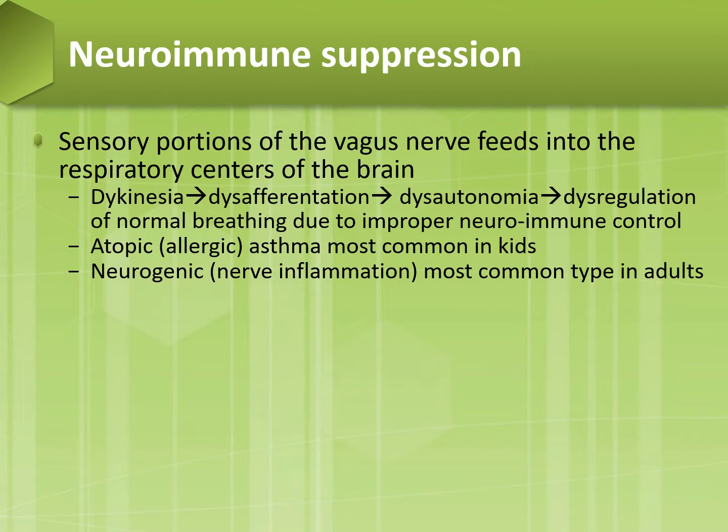So neuroimmune suppression is another major problem that we deal with. Sensory portions of the vagus nerve feed into the respiratory centers of the brain. And so this process of dyskinesia leading to disafferentation, leading to dysautonomia, creates this dysregulation of normal breathing due to improper neuroimmune control. The common types that we see, especially with kids, are what are called atopic or allergic asthma. In adults, we call it neurogenic. It's nerve inflammation, and this is the most common type that we see in adults.